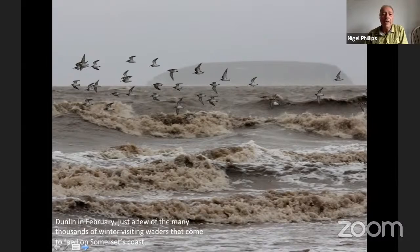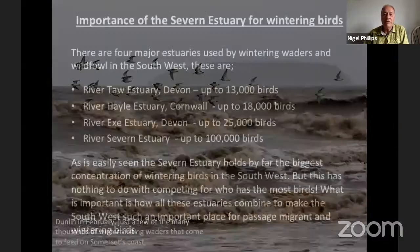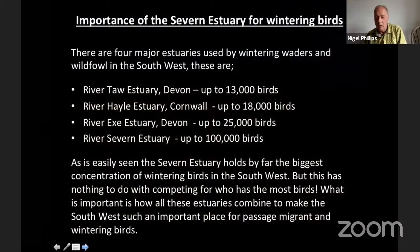which are eaten by wintering wildfowl and waders when they come to visit us in the wintertime. So these are dunlin in February, and this is standing on Barrow Beach in February when the sea is pretty rough. It's just full of silty mud. You wouldn't even want to go swimming here almost any time of the year, but it is full of amazing wildlife that comes to visit.